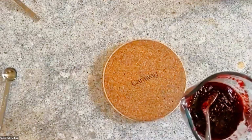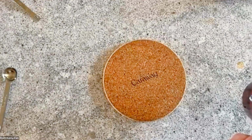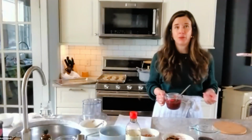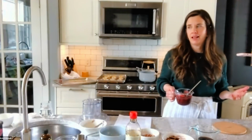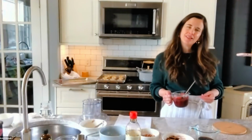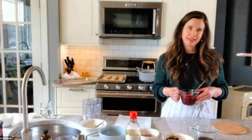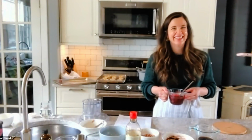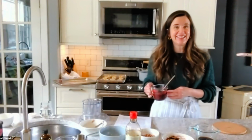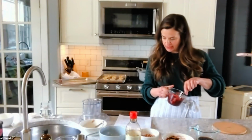If you don't mind the seeds, and not everybody does, you can go ahead and just use the jam straight up. But I want to be able to strain my jam just so I can get rid of those seeds. I have also tried just starting with seedless jam, and that is a nice option. I just don't think the flavor is as good as using a high quality jam that has the seeds. So just to make everyone's life a little bit more difficult, I'm going to use this seeded jam and then strain it because I think that is going to bring the best flavor.